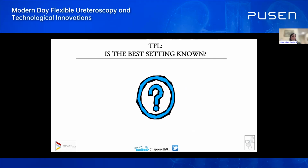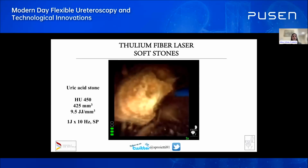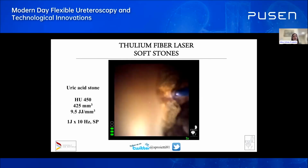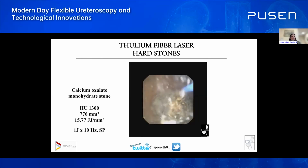So, which is the best setting? No, we don't know. As Professor Traxer said, we need to establish the best settings for the TFL, for the laser technologies. And so we have to start with very low energy, very low frequency, and then increase and modulate our laser settings according to the clinical scenario that we have in front of us. So with the TFL, we can treat soft stones very well. We can also treat calcium oxalate monohydrate stones.